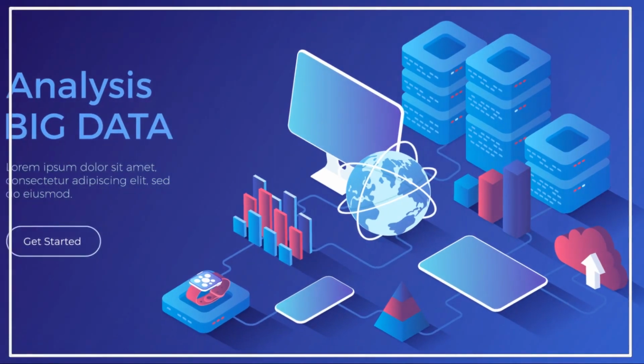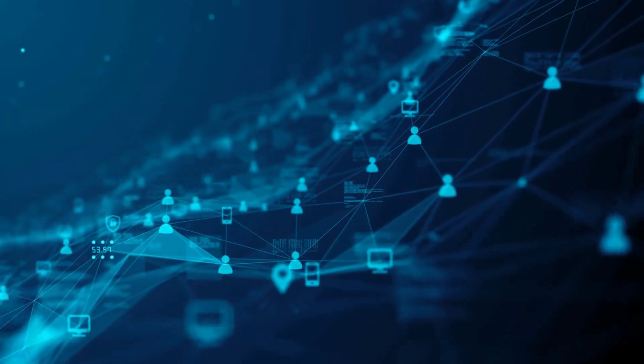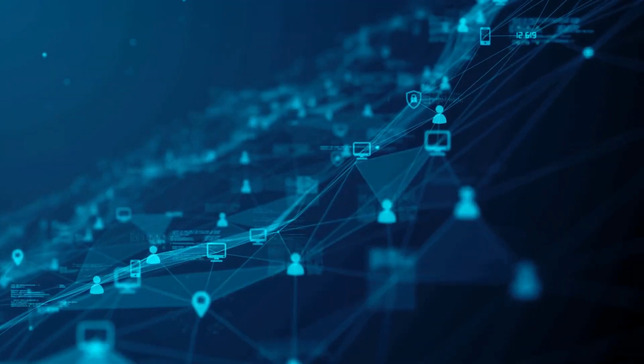Currently, we're scratching the surface of what data science can do. But imagine a world where we can predict natural disasters with pinpoint accuracy, where we can cure diseases even before they manifest, where we can solve complex social issues using data. This is the world that data science research is striving to create.